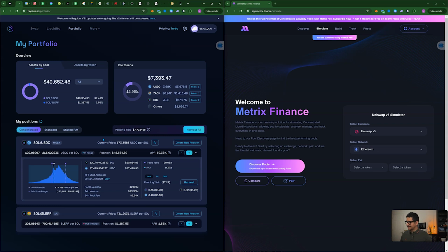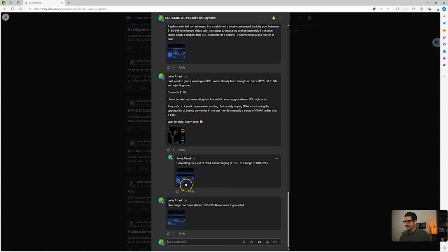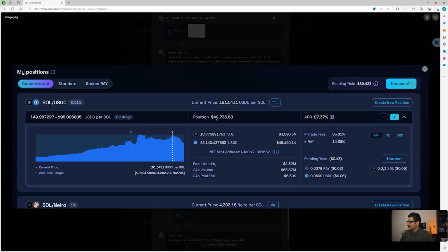What do I look at? All right, so here's a position I had. Here's the liquidity pool that I'm talking about on Metrix. Solana USDC. Here's my update. My old liquidity pool range was 150 to 195. The position value is 49,736. I staked it at a price of around 191, and that's the range, 150 to 195.